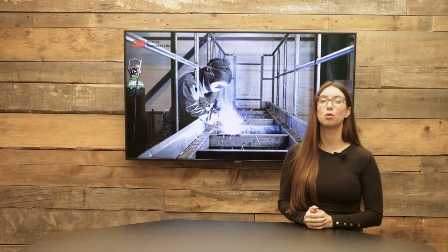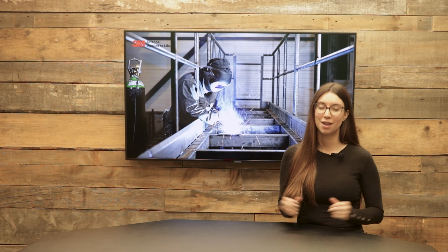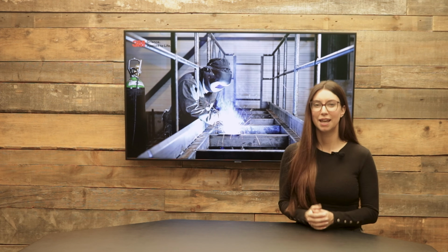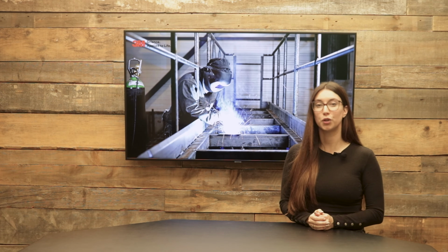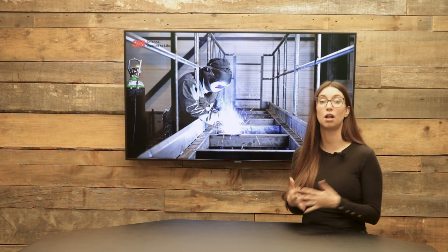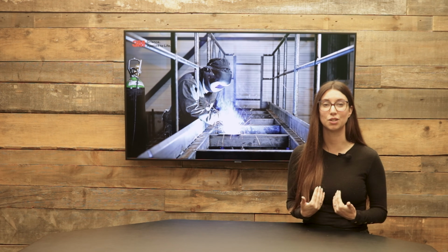Another dangerous exposure is to hexavalent chromium. This is the hexavalent form of chromium produced when chromium is placed under intense heat. It is a very dangerous form for humans. Hexavalent chromium can cause irritation, ulcers, allergic reaction, and even lung cancer.